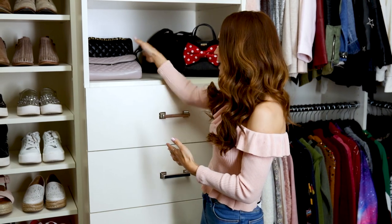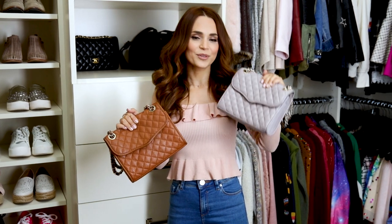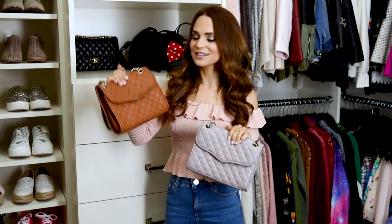Over here, I have two identical purses by Rebecca Minkoff. I love them because they are so high quality. They have lasted me for years. I don't even know how many years I have owned these. I just know it's been a very long time. They're both mini quilted affair crossbody purses in both a gray color and this brown.